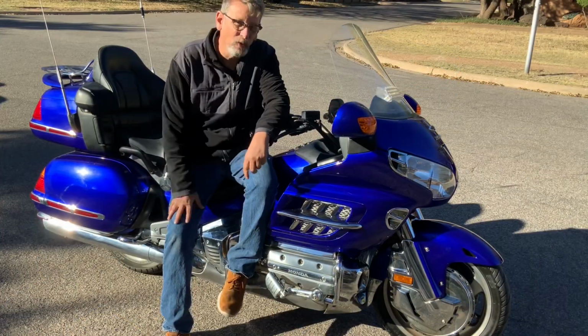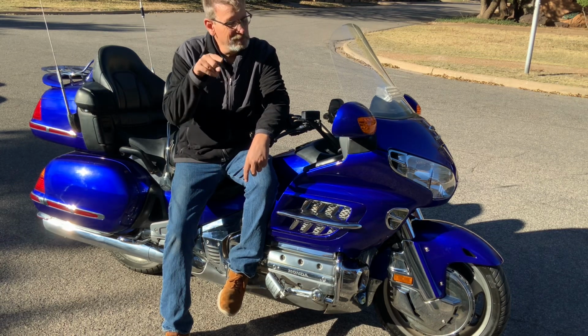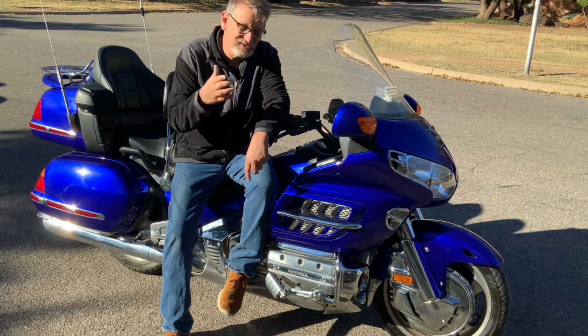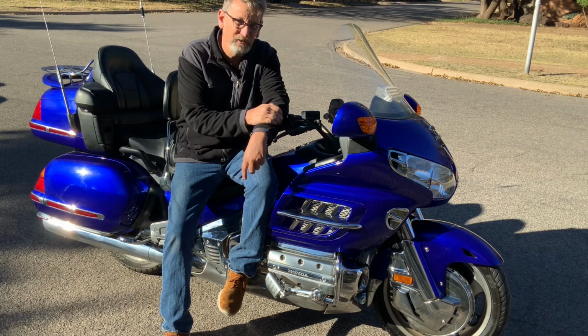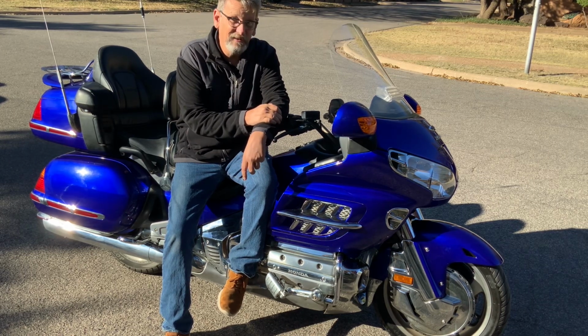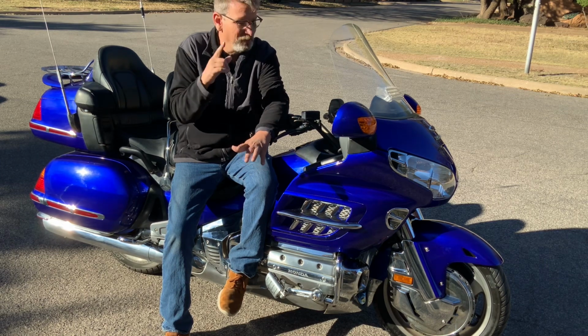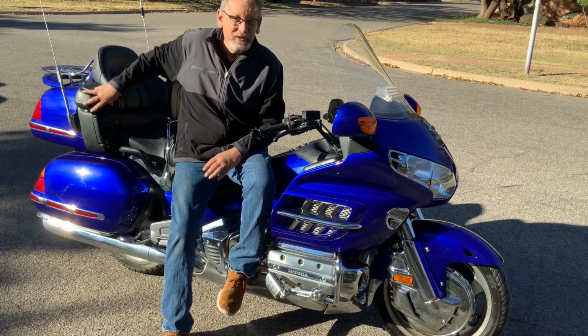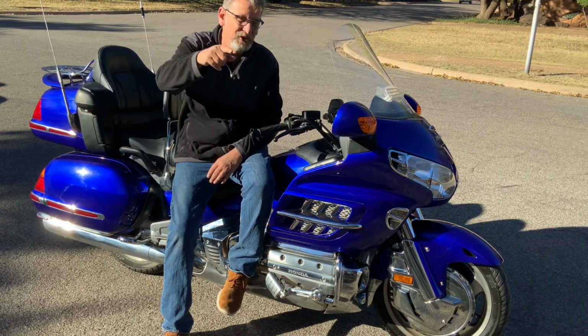Let me give you a quick walk around of the old Goldwing so you can see exactly how gorgeous this bike is. There's not a scratch on it. Would you believe that I bought this bike for $4,000? I don't know. I think that's a pretty good smoking hot deal on this. Running perfect. Zero things wrong with it other than the back speakers crackle a little bit. I might need to have a new speaker system put in, but let me show you around this bike.